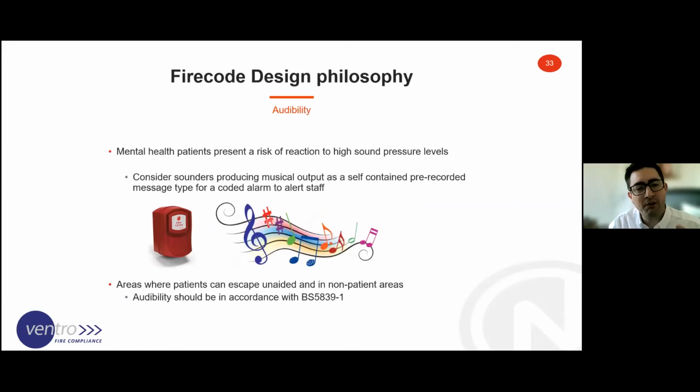Now, if we have mental health areas, then we might like to think about different ways that we can raise the alarm to staff. This might be that we have a particular type of sounder that's capable of producing a coded message, like maybe even just a song, music playing. So the staff know that that particular song that's playing means there's a fire condition, but it doesn't create undue stress to the patients themselves. This is for critical areas where patients can escape unaided, and in non-patient areas, the audibility should be in accordance with BS 5839 Part 1.